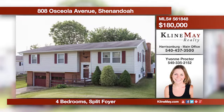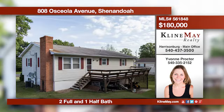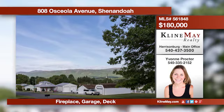This is a brick and vinyl split foyer located in Shenandoah. The property has four bedrooms, two and a half bathrooms, a large deck, and a garage. Give Yvonne Proctor a call at 540-335-2152 for more details or to schedule a tour.